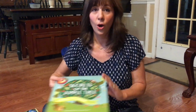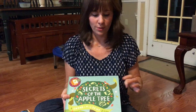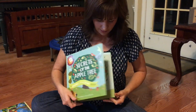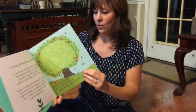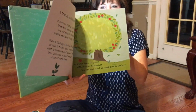Another thing that is hugely popular with Usborne are these Secrets of whatever books. There's Secrets of the Apple Tree, Camouflage, Secrets of the Sea, Secrets of Winter, and basically what makes these books so phenomenal, and of course I don't have a flashlight with me now, is if you put this to the light, you can actually find things in the page. Oh boy. So for example, do you see it?